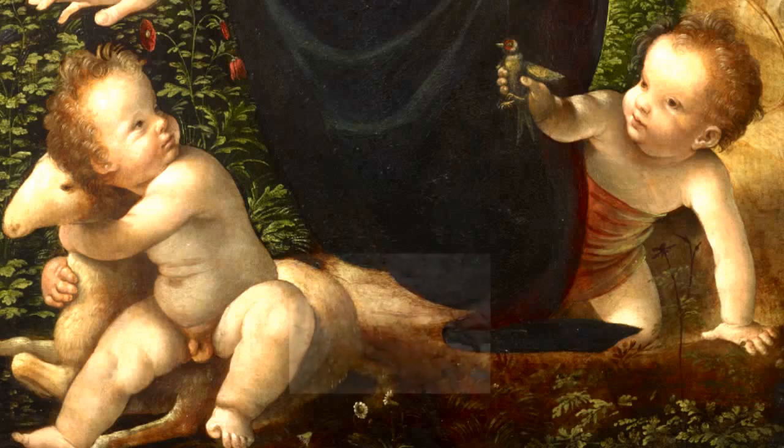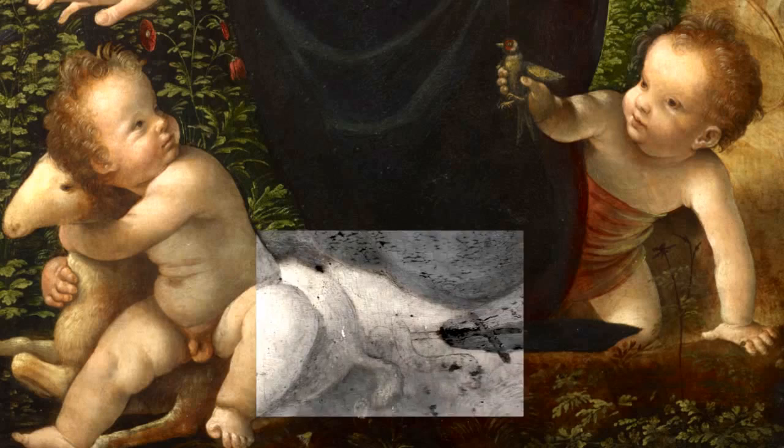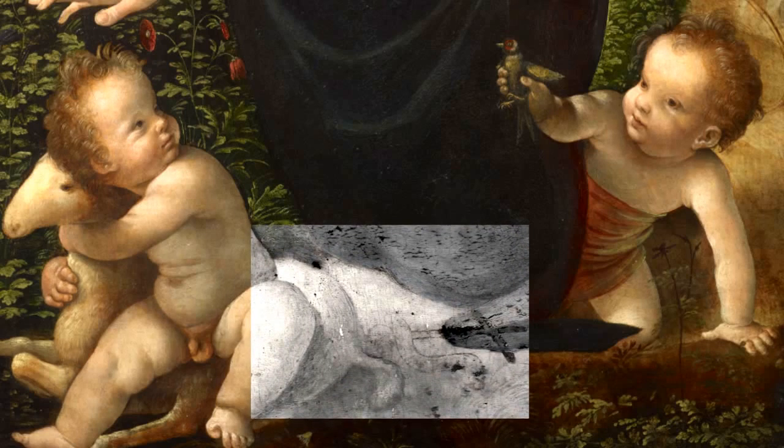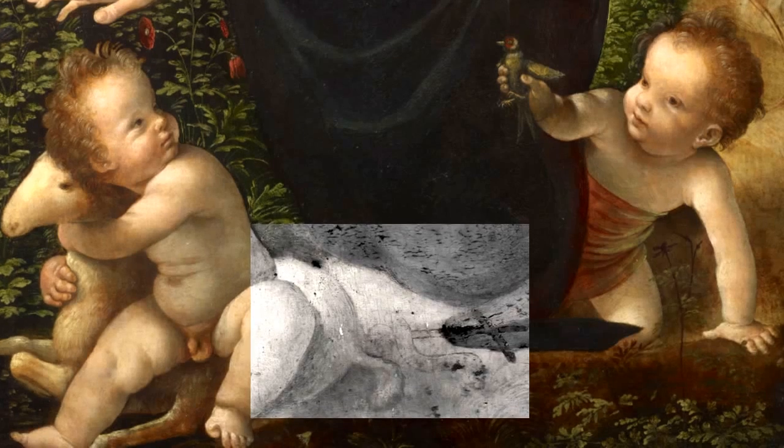As for St. John's staff-like cross and cartouche of the earth in the foreground, probably with the typical inscription Ecce Agnus Dei, these attributes have been closed. The artist considered them redundant in the presence of the Lamb.